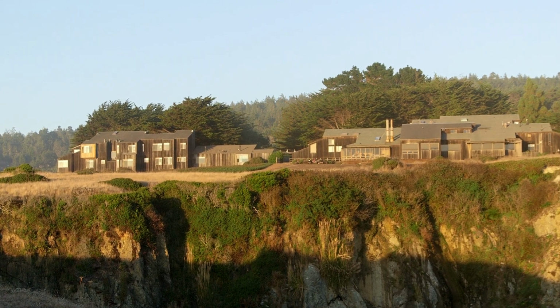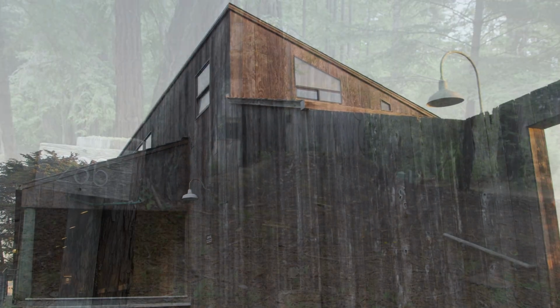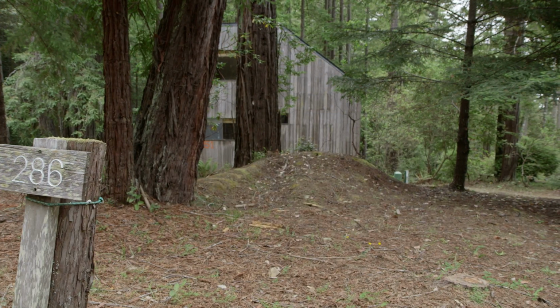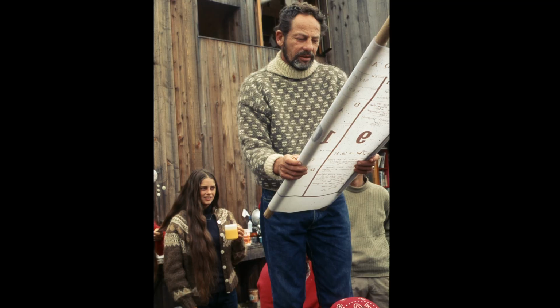The kinds of materials we used are rooted in wanting the larger landscape to be the dominant influence. And we wanted things to weather and for houses to become part of the landscape. And so Al hired Larry Halprin.